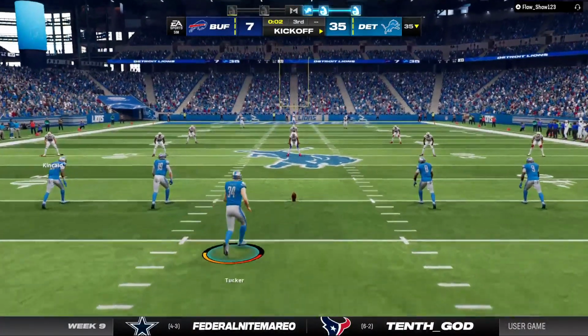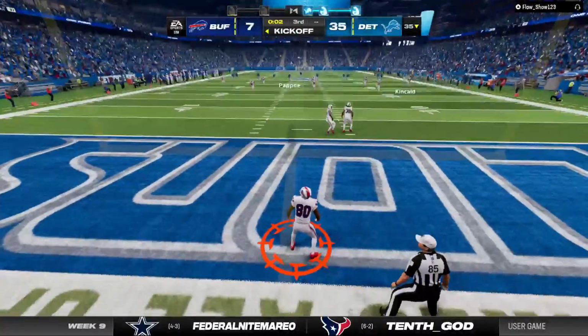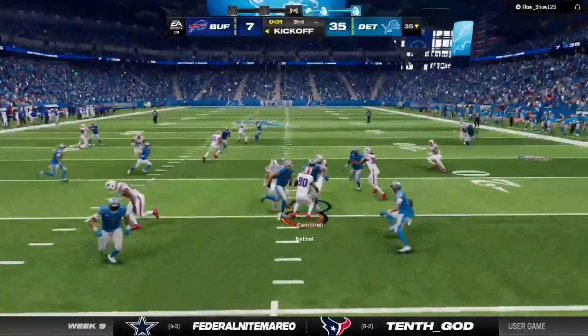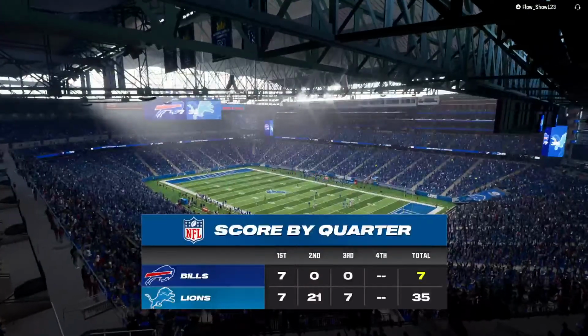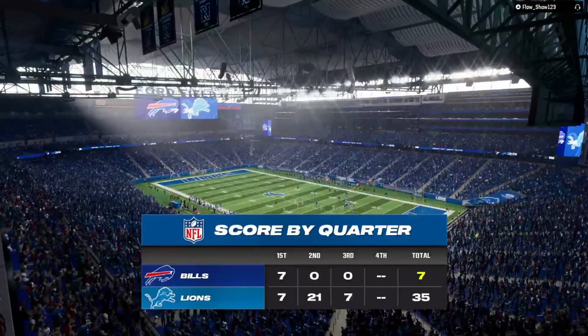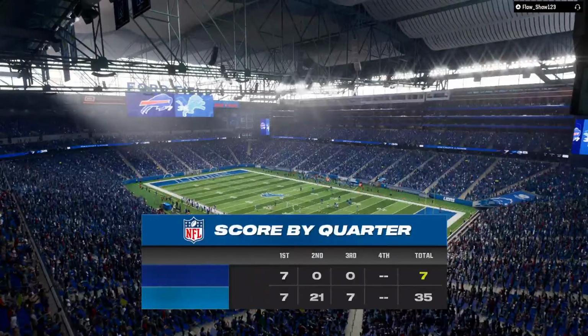Tucker now to kick it away following the touchdown. He will return this from deep in the end zone, and he will be taken down here on the return on what will wind up being the final play of this third quarter. We have played 3 quarters. You are watching the NFL on EA Sports.